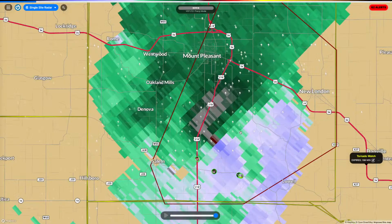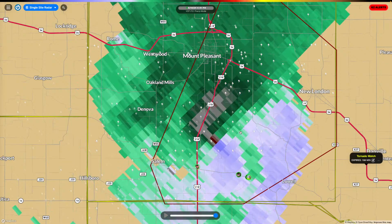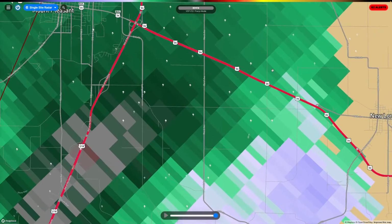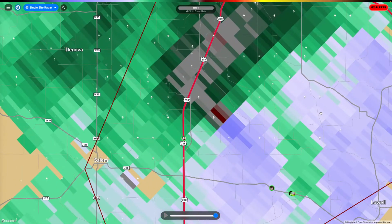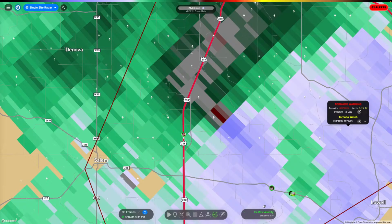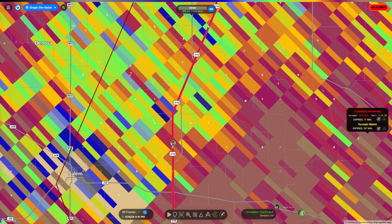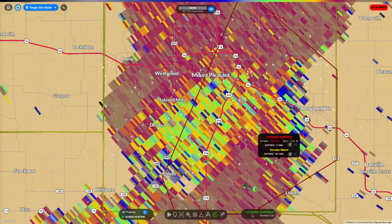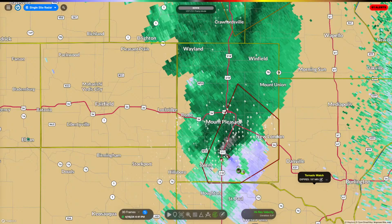And again, we have to hope that this stays in a rural area. But anywhere in this warning box should be taking cover, because this is a large tornado on the ground. It's going to be throwing debris potentially miles away from the actual funnel. Yeah, it looks like that's all radar interference, so we don't really have a proper debris signature yet, it doesn't look like, but it doesn't matter.